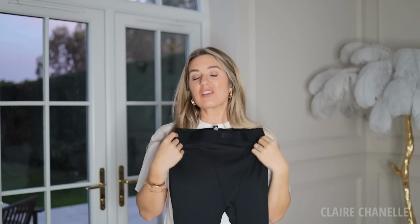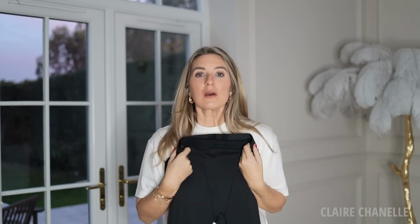So they're just some classic pieces that I wanted to show you that I bought for the second time. I think they're worth recommending. I'm quite happy with them. This is very soft. I would have made that a bit bigger, but yes, Skims tees and Skims leggings, really nice.